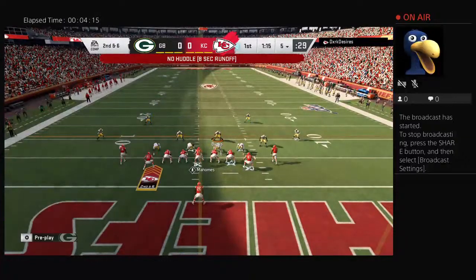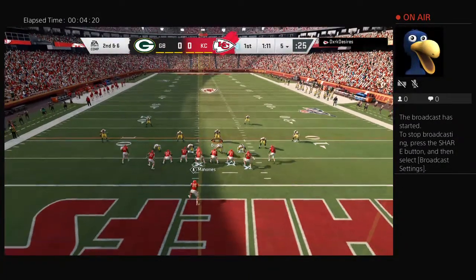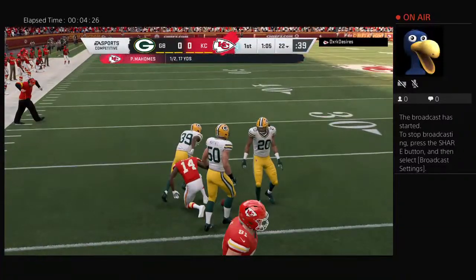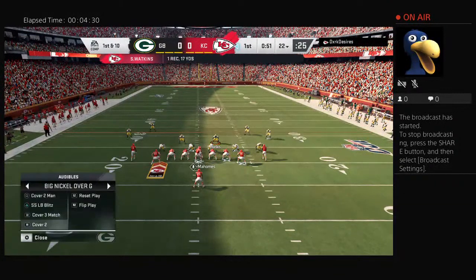If they tackle a runner in the end zone, safety. And if there's a holding call in the end zone, that's also a safety as well. So either way you decide to go on offense, you've got to be careful. Here a throw taken in by Watkins. 1st down for the Chiefs. Solid chunk of yardage, 17 on the play.